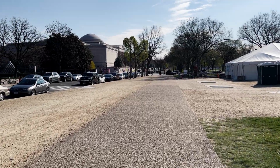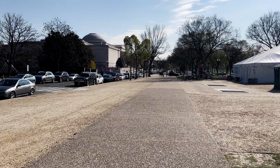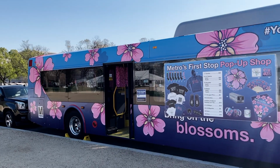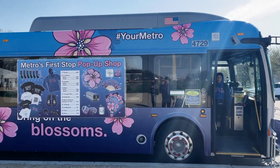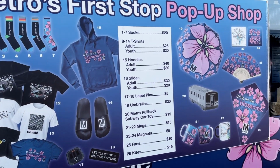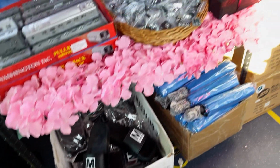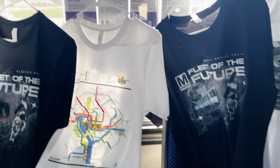If you walk a few blocks east to 7th Street, you'll find Metro's first pop-up shop, located inside of a cherry blossom-wrapped bus. The pop-up shop is selling a large selection of items at reasonable prices, and the catalog sort of looks like an ice cream truck menu. The inside has been very well decorated for the occasion, and the staff also expressed their struggle with operating inside of a bus, and pointed out their extra stock in the back, which I thought was pretty cool.